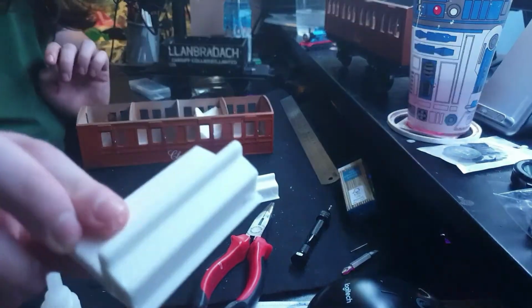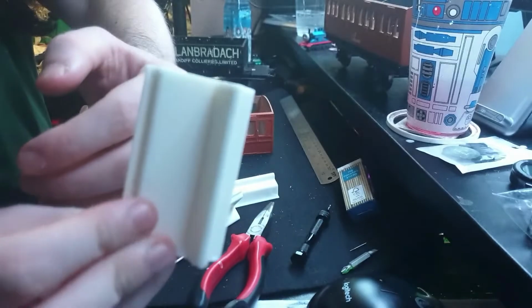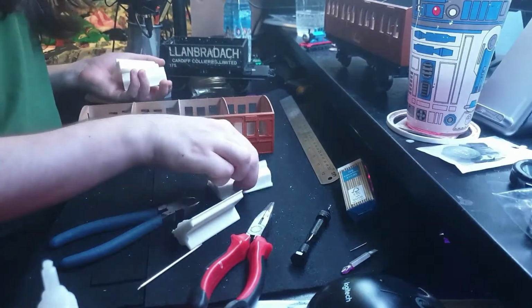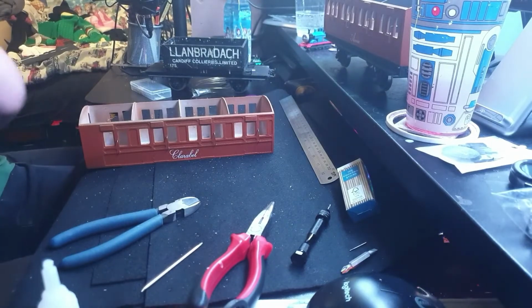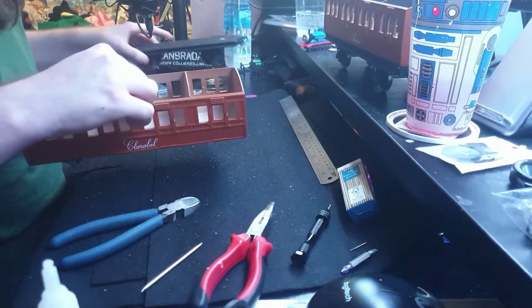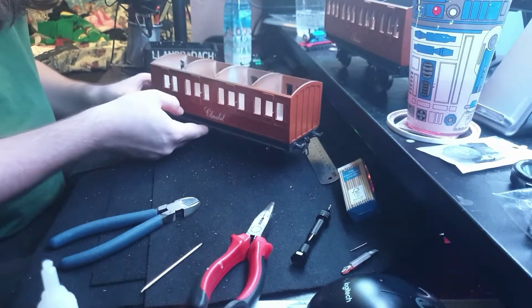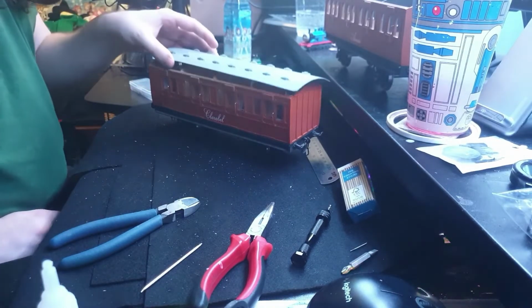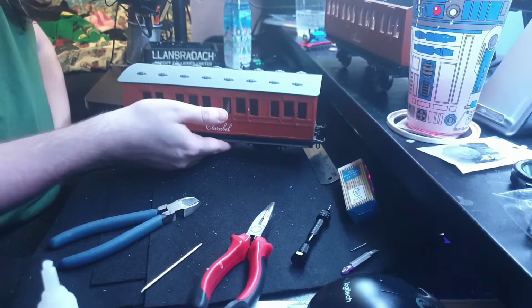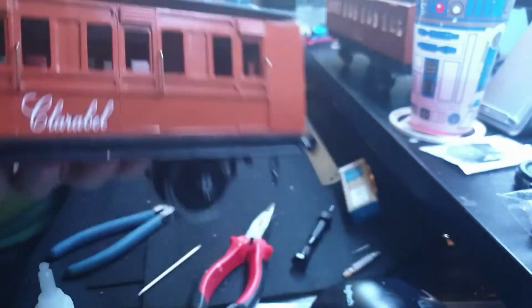So these are all just cast from a 3D printed shape, which again was based on the actual 10mm. Whoops, I knocked the microphone again. 10mm seats from the original kit. So yeah, I think we might just call it there for today's stream. But if I just put that on, get one of the roofs, you can see now Clarabel now has her handrails.